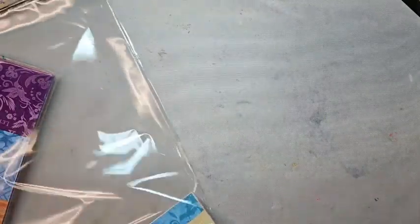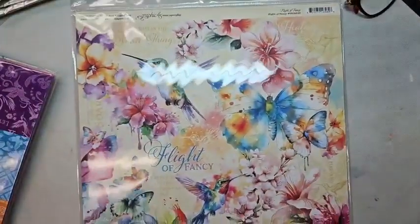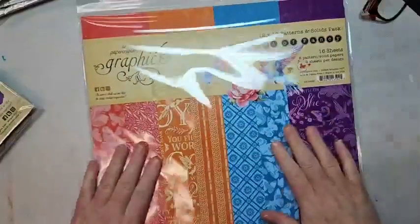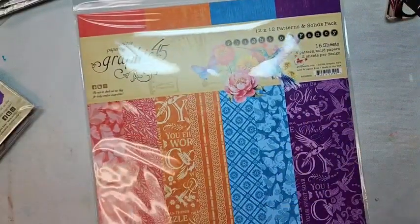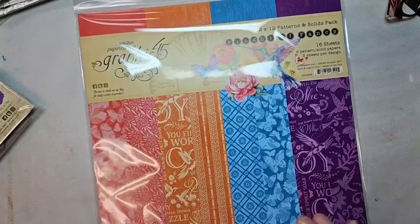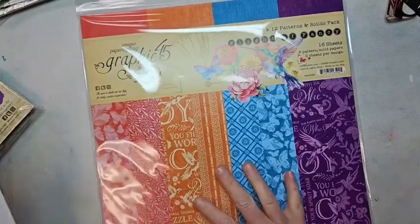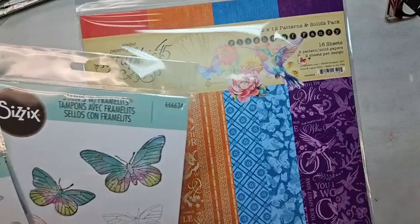Okay. So now for the patterns and solids. Those of you guys that have been with me through various releases of Graphic 45 know how much I love these, okay? And part of the reason is because Graphic 45 tends to have some unique colors that can be harder to match. Hi there. Thank you. Harder to match than just like with a solid cardstock. It doesn't always work quite like that.